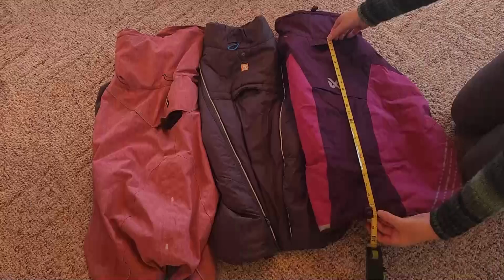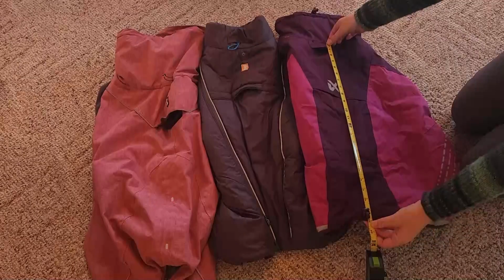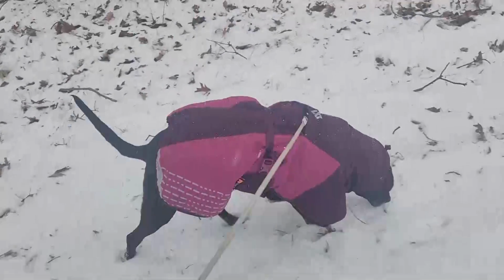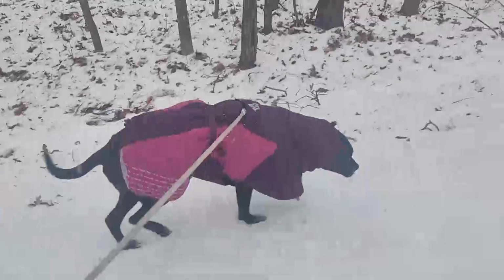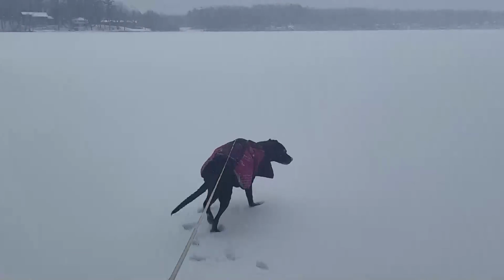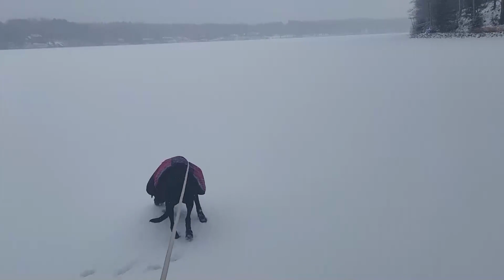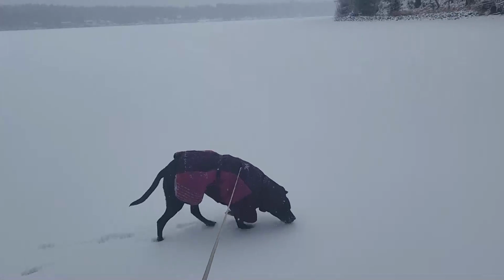And then lengthwise, I have a 55 centimeter jacket, which from the collar area to the back is about 22 inches. And so it should theoretically be longer than the Expedition Parka, but I find that unless I have the thigh straps on, it kind of lifts up and off of her a bit. So she maybe needs to size up one if she's not going to be using the leg straps, if I wanted to get full complete coverage.